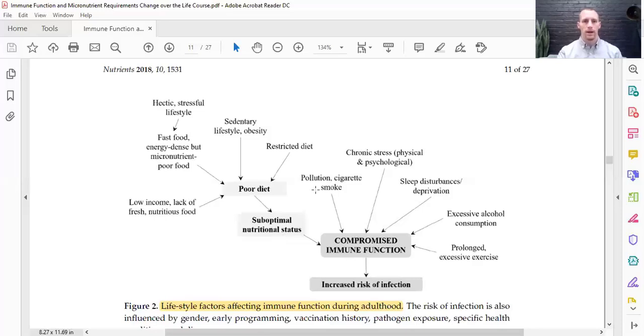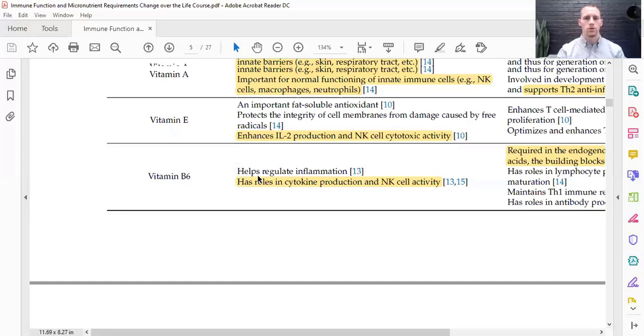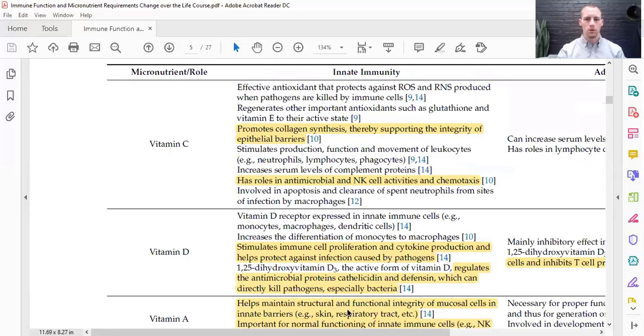So now let's go back up and just talk about each one of these minerals and vitamins and nutrients and where we can get them from. So we're going to go up to here. So we'll start on the top. We'll start with vitamin C.